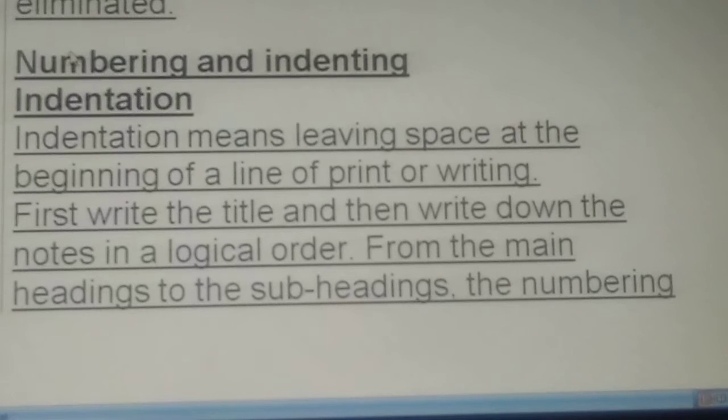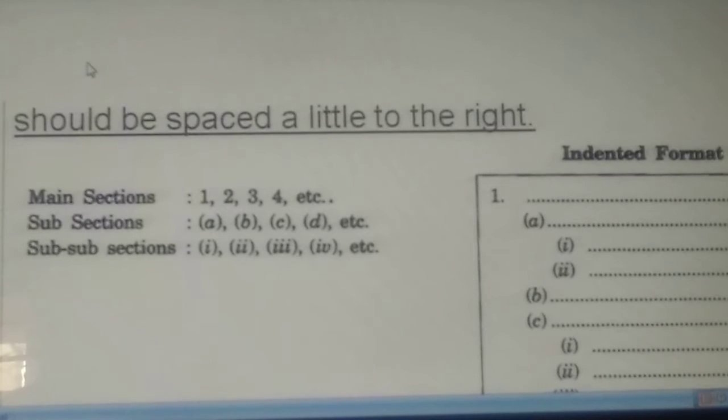Now, numbering and indenting. What is indentation? Indentation means leaving space at the beginning of a line of print or writing. First the title, and then write down the notes in a logical order. From the main headings to the subheadings, the numbering should be spaced a little to the right.